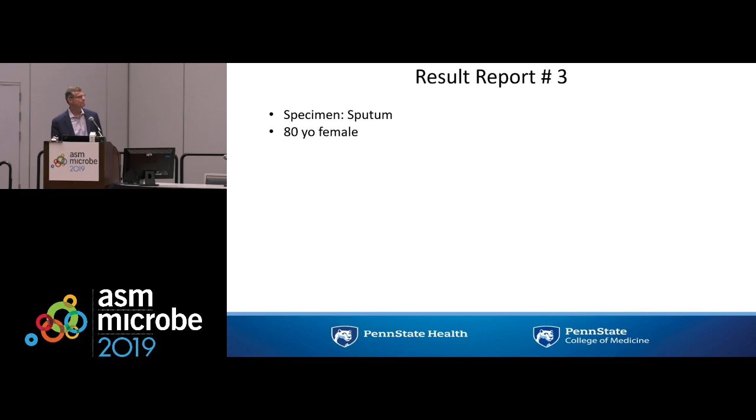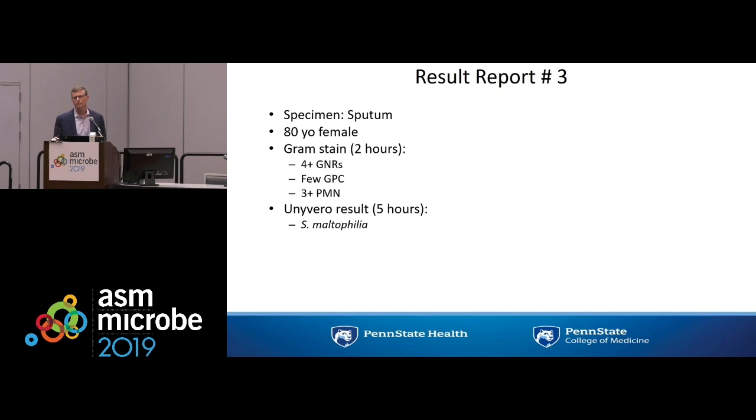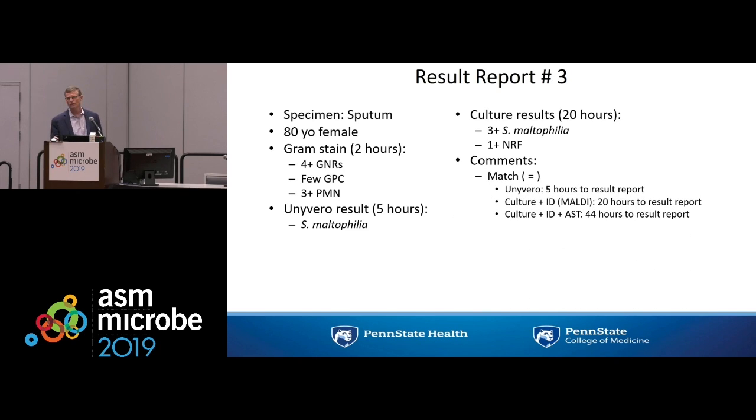So this is a sputum specimen from an 80-year-old female inpatient. The gram stain here, again, is pretty convincing for certain things that we think we'll be able to grow and see. So 4+ gram-negative rods, a few gram-positive cocci in the background, and 3+ PMNs. Unyvero yielded Stenotrophomonas maltophilia. On our culture plates, we grew 3+ Stenotrophomonas maltophilia and 1+ normal respiratory flora. So in this particular case, I've called this a match equivalent. What we see in the Unyvero is exactly what we see on our culture plates. Again, 5 hours to report this result versus 20 hours to report the culture and ID.